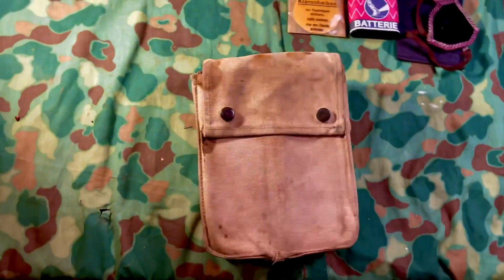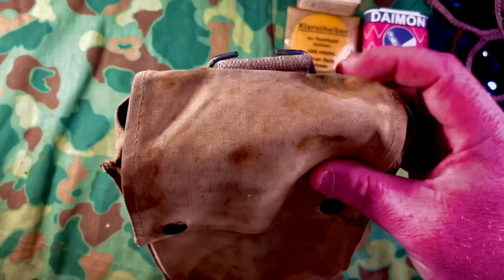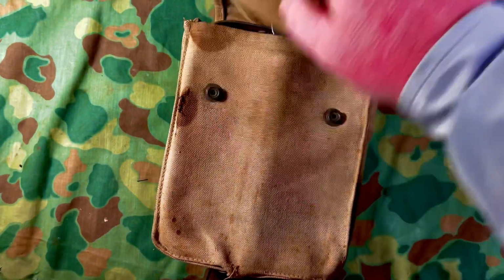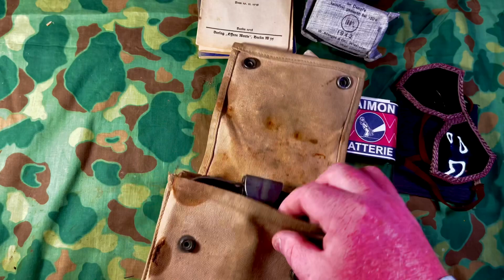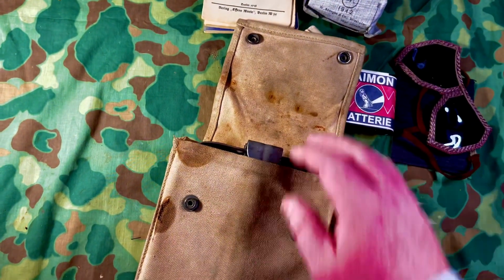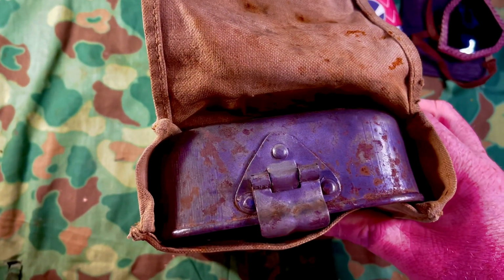You know this item was carried in the field because of one thing. It is blood stained. If you look at the top flap here, this is all blood stains. And inside the flap, that's all blood stains. All there. Some of that's rust from the container, but this is all blood stains here, and the container itself has blood stains on it.